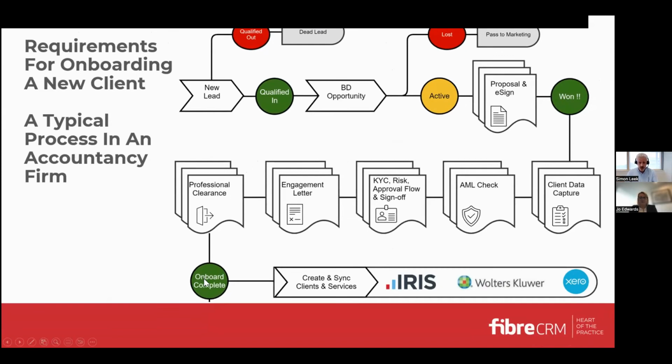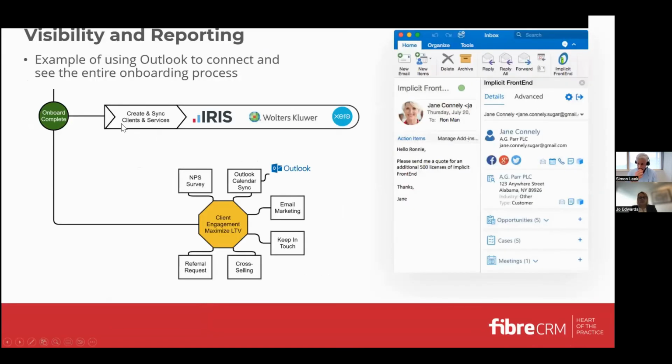Once that's all done, we then want to create the client and potentially the services in RS or CCH, and that is all done without any sort of double entry. To give you a live feel for this, let's have a look at what happens after that. The onboarding complete doesn't stop at creating the client in RS or CCH.